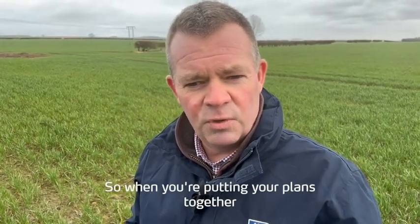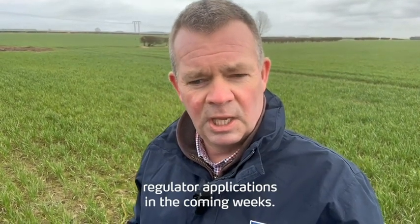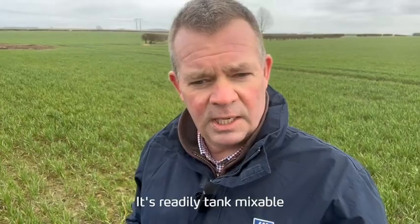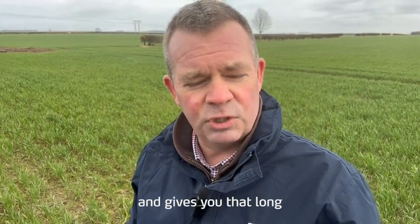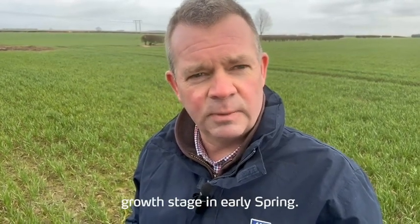So when you're putting your plans together for your first growth regulator applications in the coming weeks, I would recommend including a product like Gramitrel. YaraVita Gramitrel has been formulated to deliver all those key micronutrients that I've just mentioned in one can. It's readily tank mixable, very safe to the crop, and gives you that long lasting feeding effect for all those key micronutrients that cereals require at that rapid growth stage in early spring.